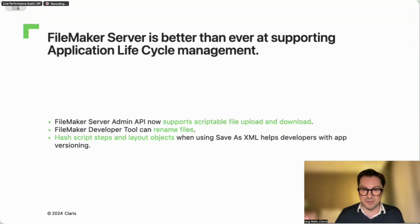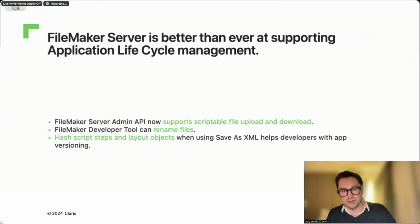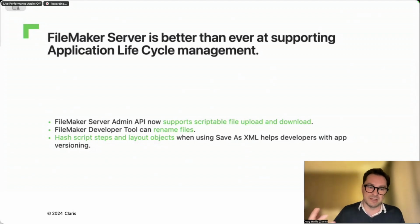We have the Save as XML feature inside of FileMaker, where you export your FileMaker code into an XML file, and then you can patch it into other files. We've added a lot more options around layout objects and how they get managed. We've added new features inside the API to make the whole process a lot better. And we have the FileMaker developer tool, which is essentially the developer utilities you can find in FileMaker Pro, that you can now use through command line programs. So you can start scripting how you do the updates, and it gives you a lot more power.